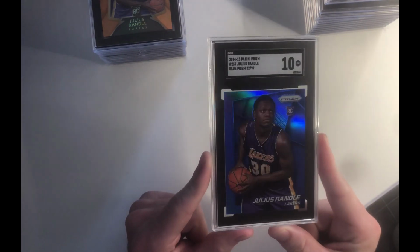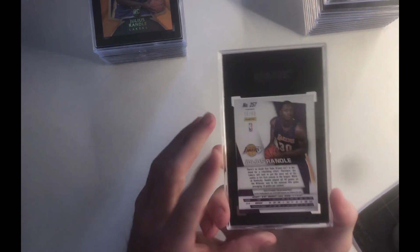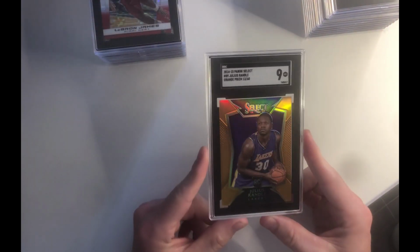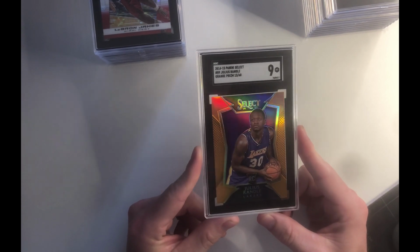This is a really, really nice card. Julius Randle, blue Prism, numbered to 99, SGC 10. So really, really nice card. It helps that this guy's in the playoffs and doing really well right now. So hoping he can win a playoff series and maybe catapult that value a little bit. Orange Select Prism, numbered to 60 for Julius Randle.